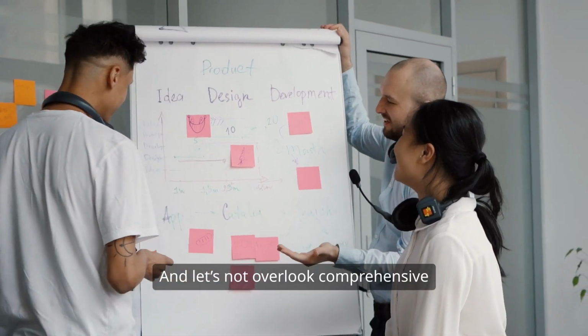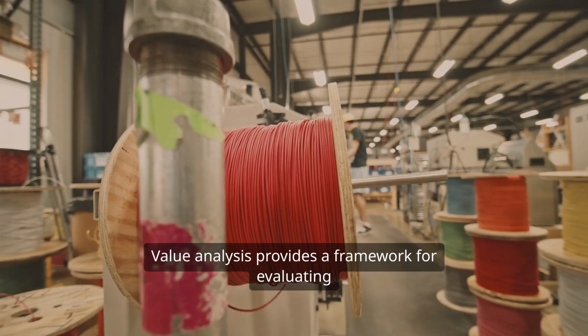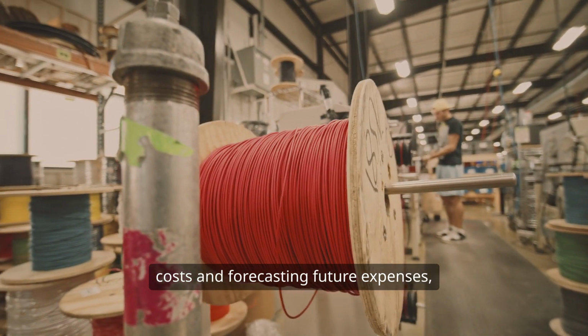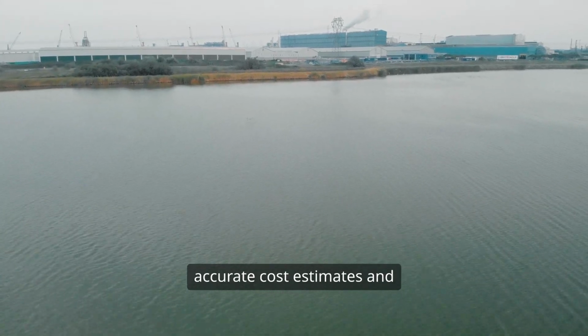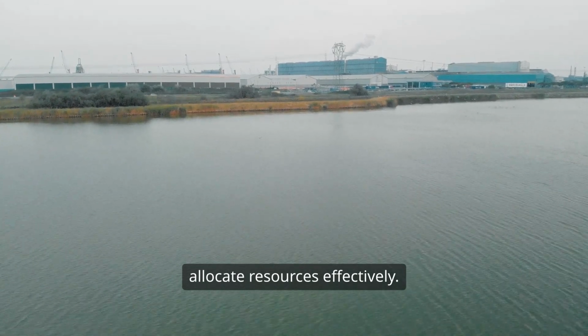And let's not overlook comprehensive cost evaluation and planning. Value analysis provides a framework for evaluating costs and forecasting future expenses, enabling manufacturers to develop accurate cost estimates and allocate resources effectively.